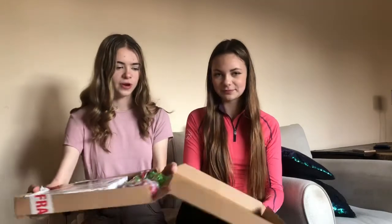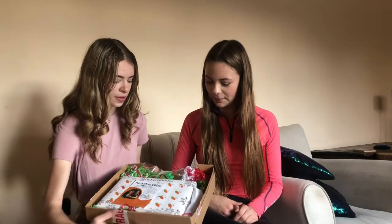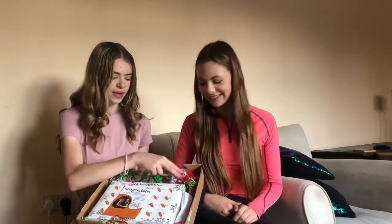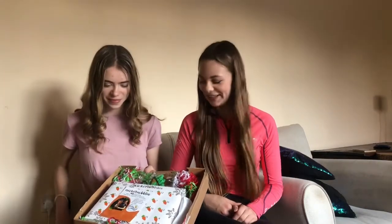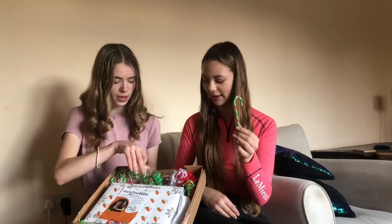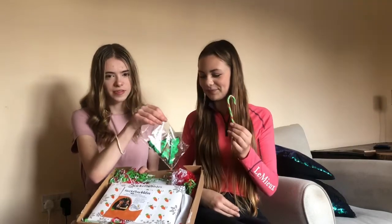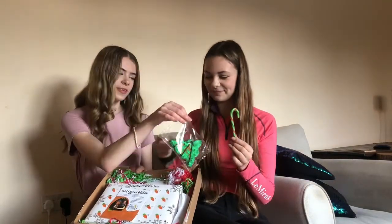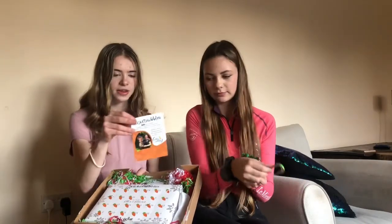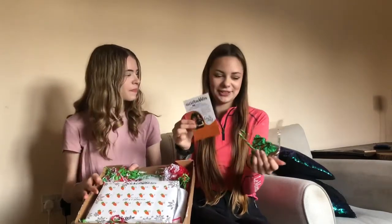So this is what it looks like. Oh my god. You get a candy cane and lots of festive wrapping stuff. Do you want to hold that? A Christmas tree. I'm assuming that this is for the 25th of December, where you can give them a treat on Christmas Day. Very cute. And obviously you have the calendar and her little leaflet type of thing. That's the extras you get in there.